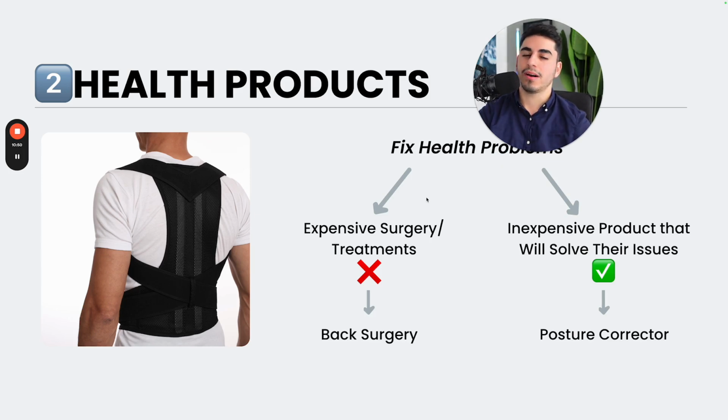Now health products is something that a lot of people struggle with and have a problem with, and they're looking constantly for products that will solve their problems in the health world. Okay, so having products like, let's say, this product, which obviously made millions and millions of dollars for drop shippers, this helped people that had pain or hunching issues, right? So people are basically thinking to themselves, either I have to go get surgery or expensive treatments, or I get an inexpensive product that will solve my issue, which obviously in this case really solves people's posture, right?